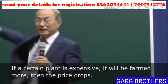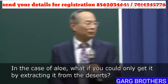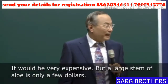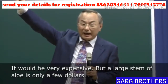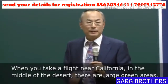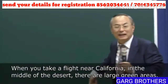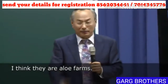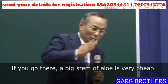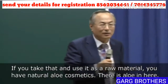If a certain plant is expensive, it will be farmed more. Then the price drops. In the case of aloe, what if you could only get it by extracting it from the deserts? It would be very expensive, but a large stem of aloe is only a few dollars. When you take a flight near California, in the middle of the desert, there are large green areas. I think they are aloe farms. If you go there, a big stem of aloe is very cheap.